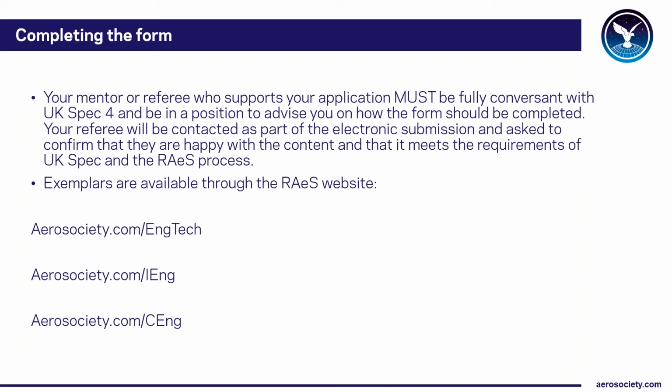Just pushing the button is not enough. They need to have read your application. They need to make sure that you actually have done what you've said you've done, and that you meet that competence requirement.